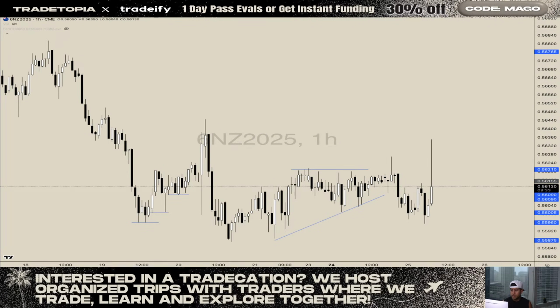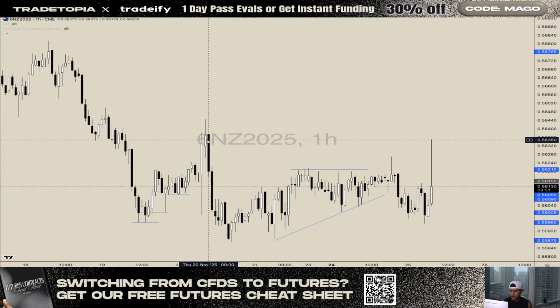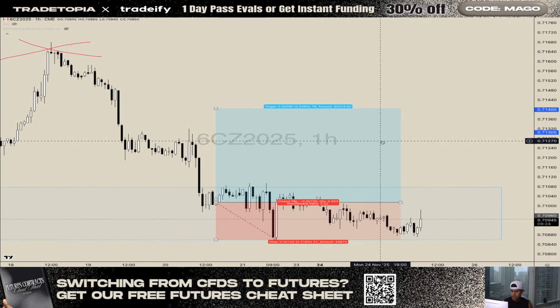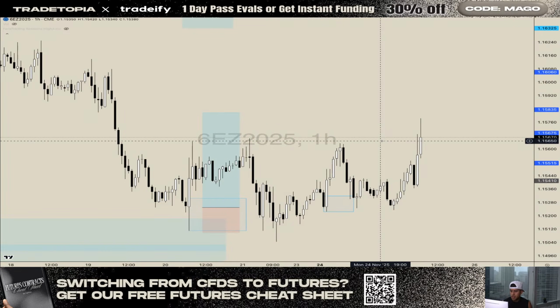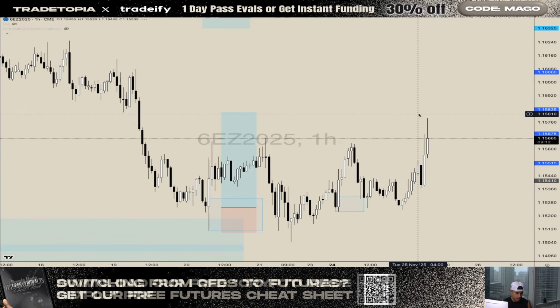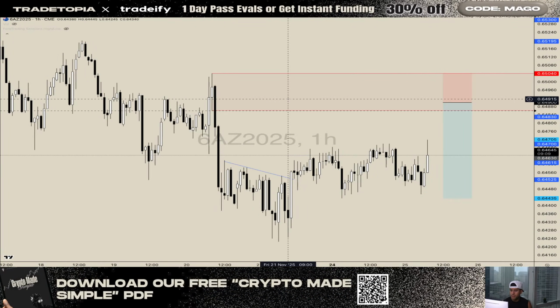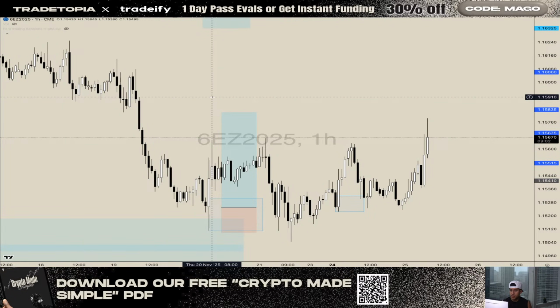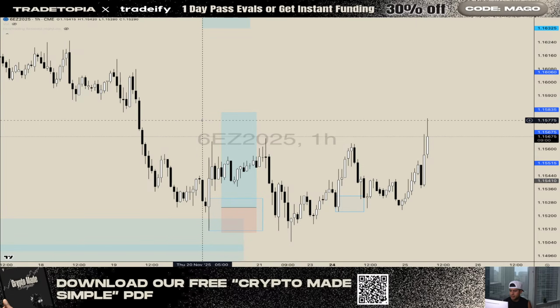NZD, this one already took out the high and played out of here. So NZD already mitigated. CAD futures, we're not even doing anything here. Euro also did mitigate this and is pushing nicely. So let's compare Australian, which wanted to trade out of Thursday, so last Thursday's New York session. And then the Euro pumped up already beyond that.